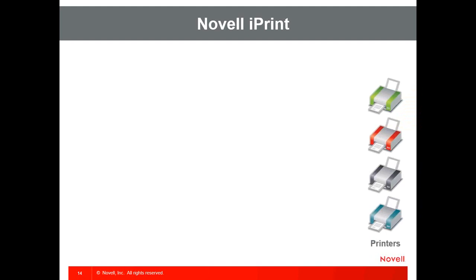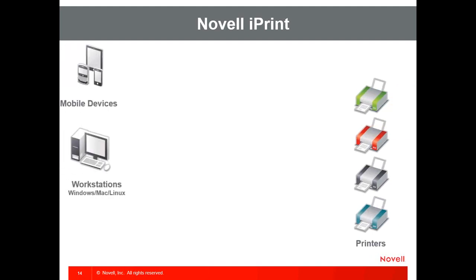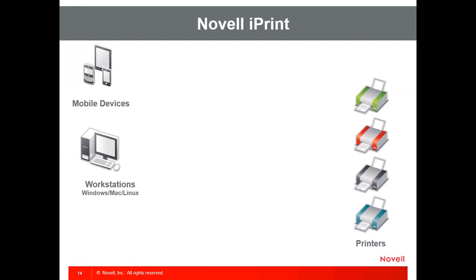So just like Novell Filr, Novell iPrint takes all of your existing printers, even if they've existed for 10 years or more before any of these smart devices existed, and lets you print to them from those mobile devices as well as traditional workstations, so Windows, Mac, as well as Linux desktop workstations, as well as laptops.